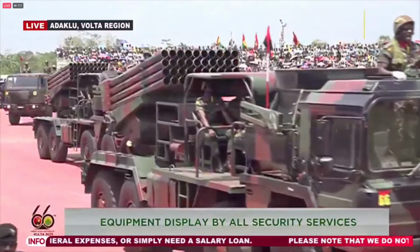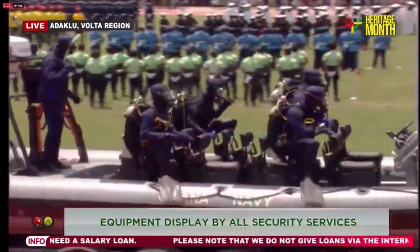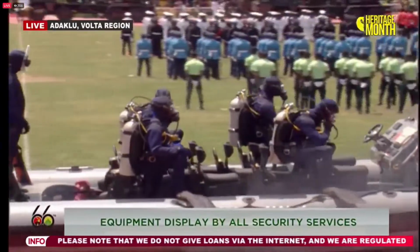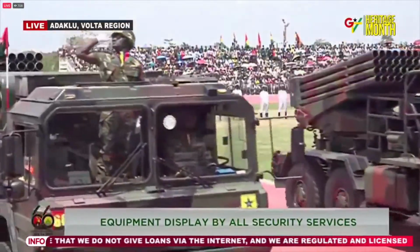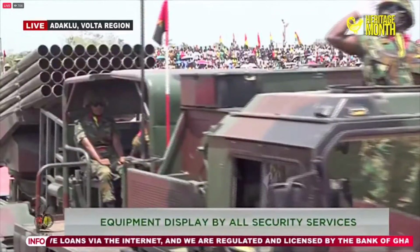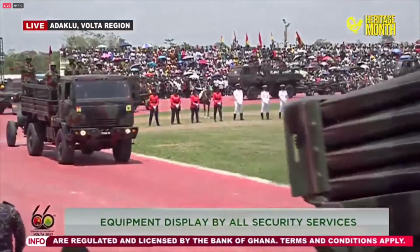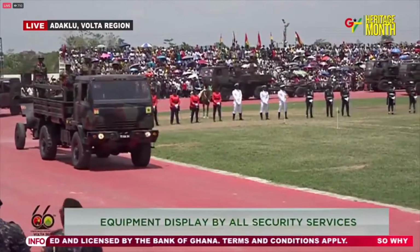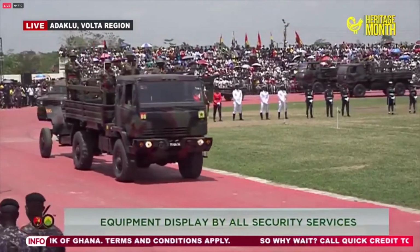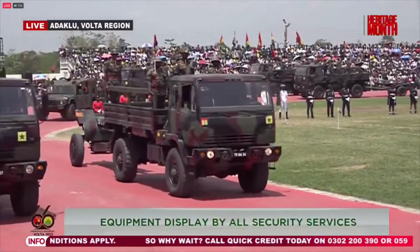Following closely are the 122mm howitzers, which have also adopted the arrowhead formation. The 122mm howitzers are under the command of Lieutenant Mabel Afun Isian. The troop warrant officer is Warrant Officer Class 1, Soko Charles.